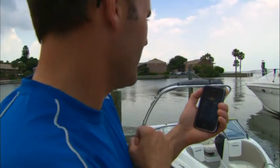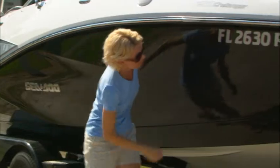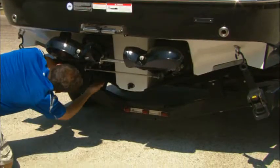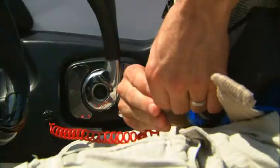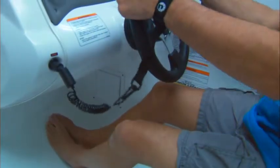Keep an eye on the weather. Preparing to ride your boat means that you perform regular maintenance to keep it in good working condition and inspect it before every ride, as outlined in your operator's guide. Always attach the tether cord to your PFD or wrist strap when operating the boat.